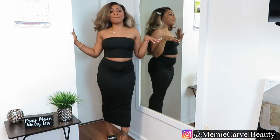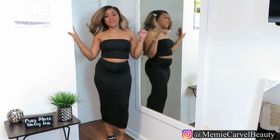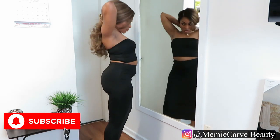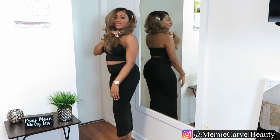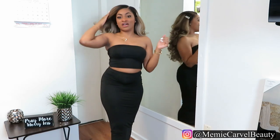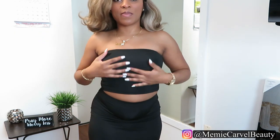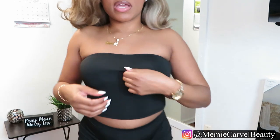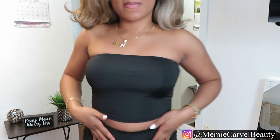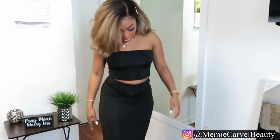Let me step back for you guys so you can see what I'm talking about. This is so super, super cute. I'm just loving the way this hugs my curves. So this is a tube top piece, a two-piece. It has a satin finish feel, as you can see. I got this in a size medium, and it's really stretchy.